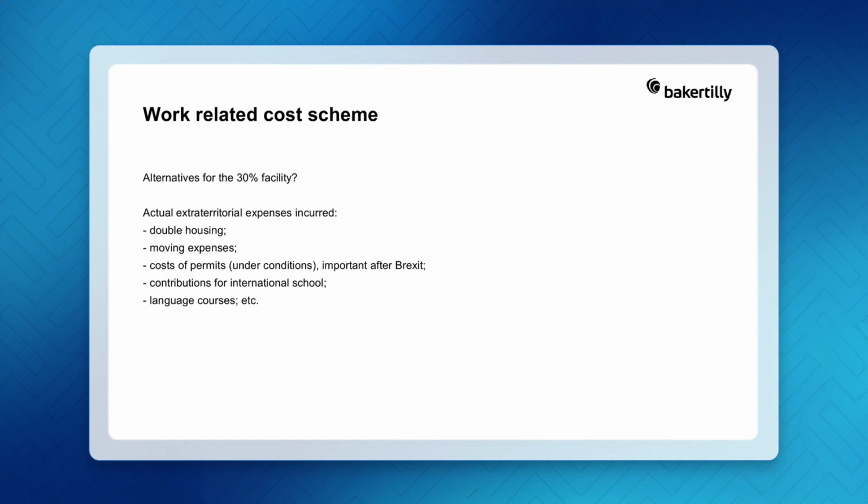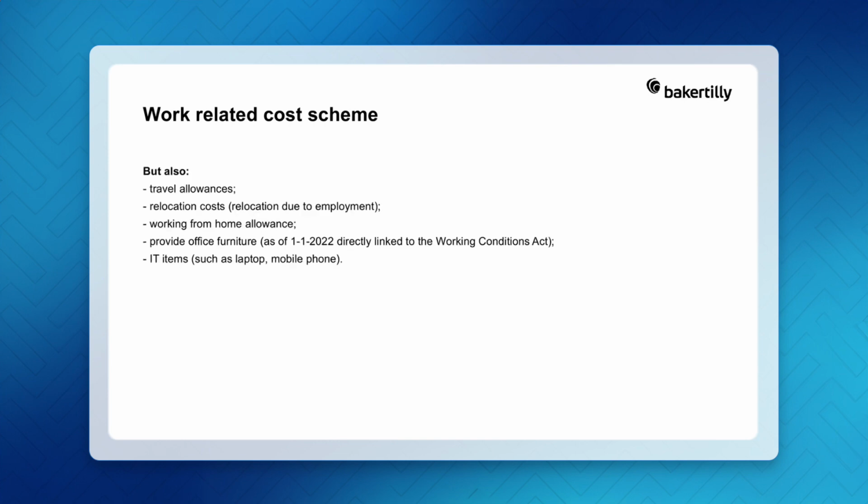As indicated, the proof on this is way harder, so that is why in practice we normally see that people apply for the 30% facility, because then there's no burden of proof on the actual cost, so you don't have to show the mortgage payments on both houses, etc. So that's the biggest difference.